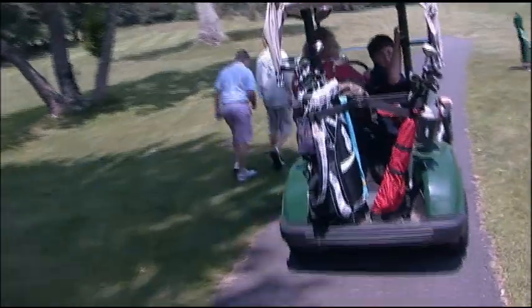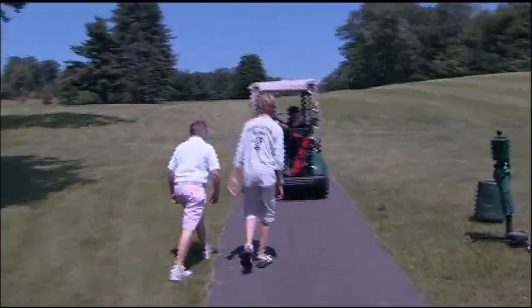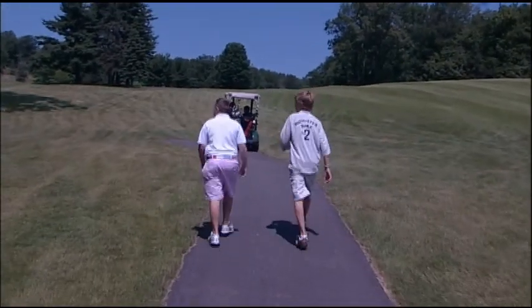And then when they grow up a little bit and improve their game, we have a level 2 that's running about 3,600 yards. And we have actual tee markers for them and their own scorecards.